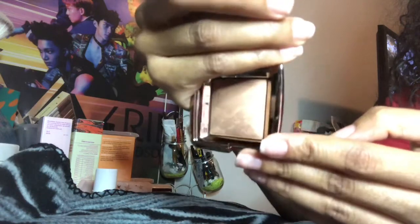Next, I have this Hourglass Radiant Bronze Light. This is their bronze powder. I just got this one actually, so I'm definitely going to be keeping it. So it looks like this, and open it. I literally just bought it. I haven't even used it. This is a mini size. I've been wanting to try more of their powders since I got their face quad palette thing, and that's my first time trying them. I really love it. So this bronzer, I'm excited to try it out. It says this is for medium deep, so I'm hoping it's a good match for me, but I've never tried it. So definitely keeping that since I haven't tried it.